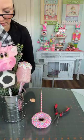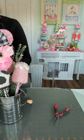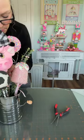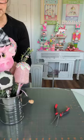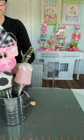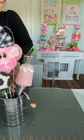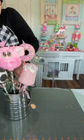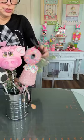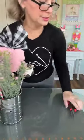I'm going to stick a piece of this wood that I cut off into this hole because I think the hole ended up, because I put it in and took it out, now the hole is too big and it's sliding down to where I don't want it. So keep all of your pieces that you cut off because you can continue to use them. All right, that's looking cute.